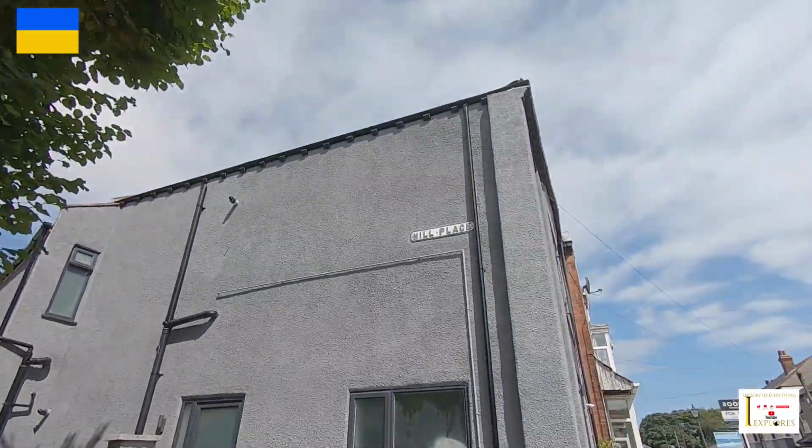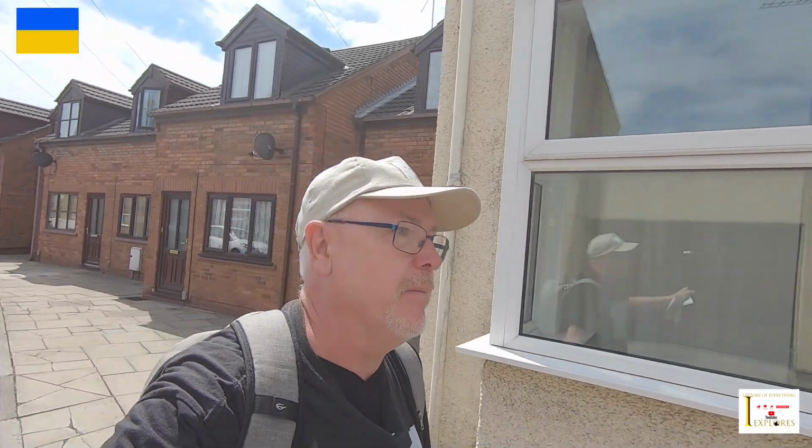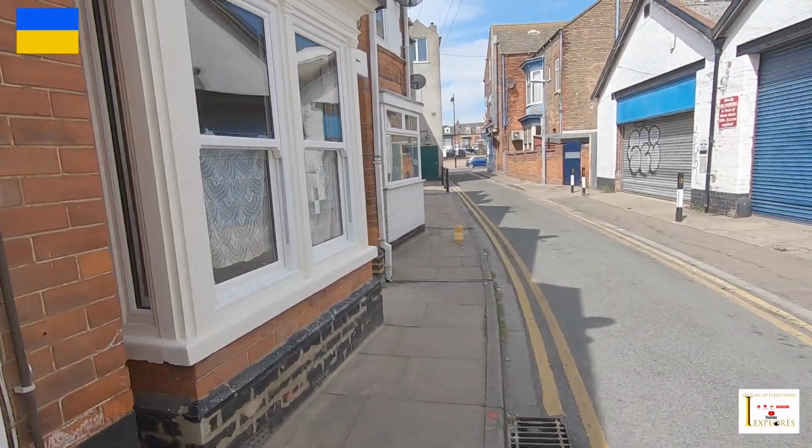Okay, so I've now come down to Mill Place. You can see the sign up there. So now we're going to walk down here, which is heading towards the marketplace. And it actually does come out to the marketplace, so they've basically kept it here, which is really good. So we're going to carry on up towards the marketplace now. Okay, so now coming up to the marketplace, it does run all the way from there still, which is really good. I'll point the camera around in front now, as you can see, it arrows again.